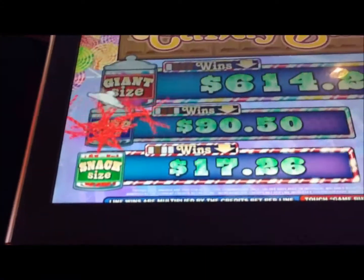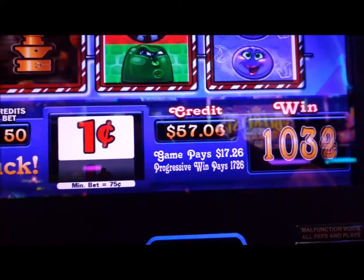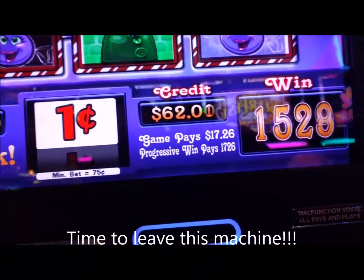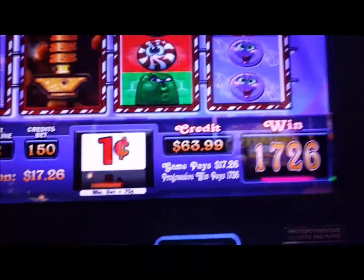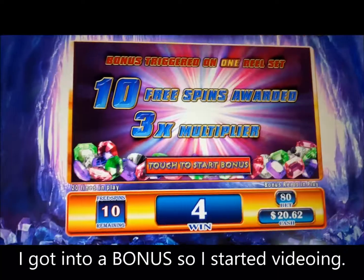I got the snack size. So I'm a little ahead of what I put in there. And I always like to leave on a good win.